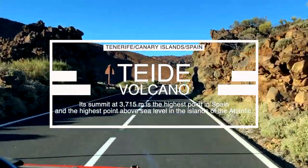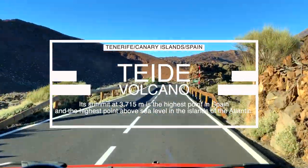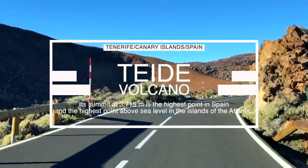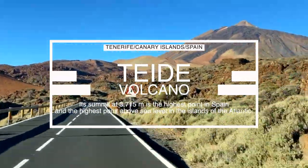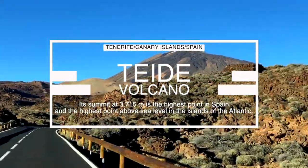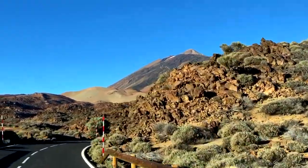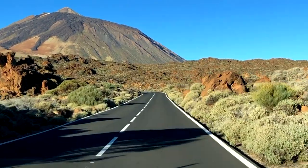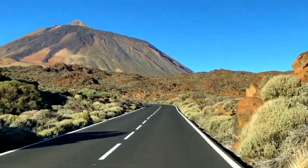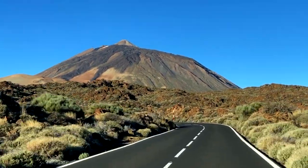TEIDE is a volcano on Tenerife in the Canary Islands, Spain. It is summited at 3,715 meters, is the highest point in Spain and the highest point above sea level in the islands of the Atlantic. TEIDE is an active volcano. Its most recent eruption occurred in late 1909 from the El Chinero vent of the northwestern Santiago Rift.